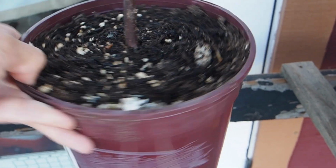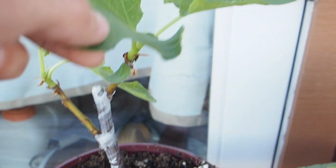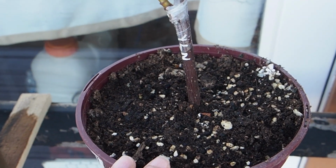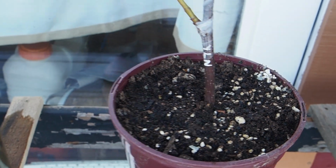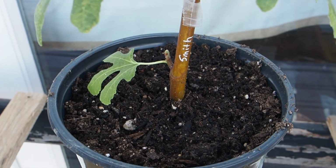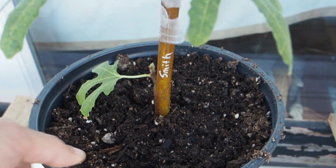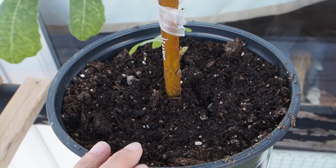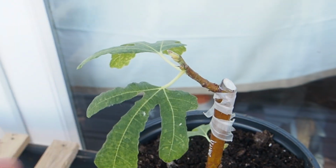So this one here is a Yellow Long Neck, and it is just putting out some new growth there, but this was in those cups that I started them in for a long time. I just potted these up, I think 2 weeks ago. And then this one here is Smith. This one, it was very, very popular in our fig tasting last year, so I was excited to give this one a try, but it's not looking great. But hopefully now that it's potted up into some better soil, I think it will perk right up.